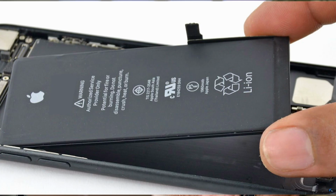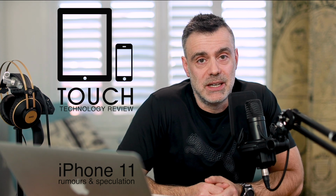In terms of battery life, suggestions are that the batteries will be upgraded to go all the way up to a 3500 milliamp battery on the Max model, which could potentially deliver a performance increase of up to 20%, taking battery life up from 1.5 to 2 days, which would be a welcome increase.